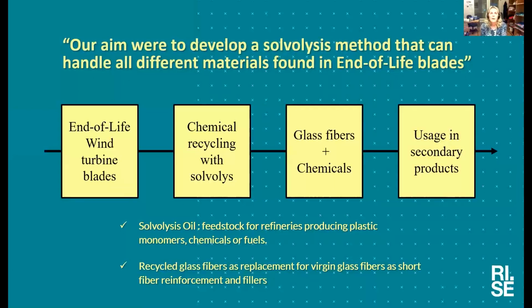So our aim in our project was to develop a solvolysis method that can handle all the different materials found in the end-of-life blade. It should be much easier to work with the production waste that Tanja touched on. But our work can be focused on the worst waste, and that is end-of-life wind turbine blades and other composites that are end-of-life. We work with chemical recycling and we utilize solvolysis and one solvent that works at high pressure and temperatures, water, could dissolve the thermoset composite.